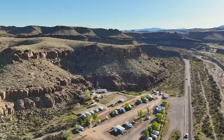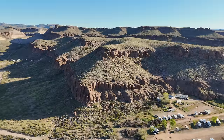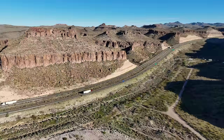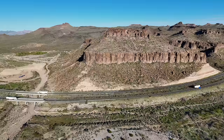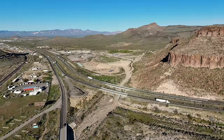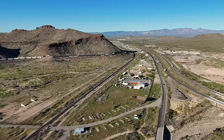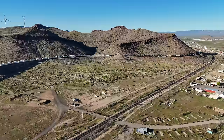Little RV parked down there, been there forever. And you see we're skirting right alongside I-40. Busy, busy highway. One of the main links into California. Just truck after truck. But the route, we kind of go right along 40 and then we're going to cut back up those mountains straight ahead. Up into Oatman. Hey, there's a train coming through, huh?